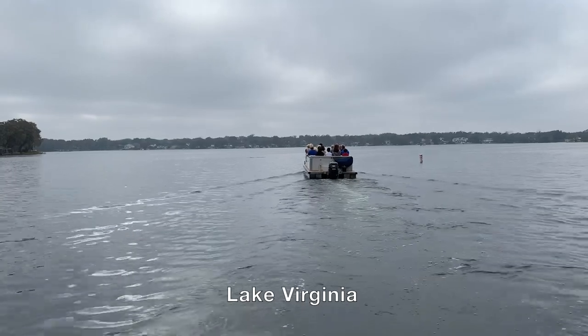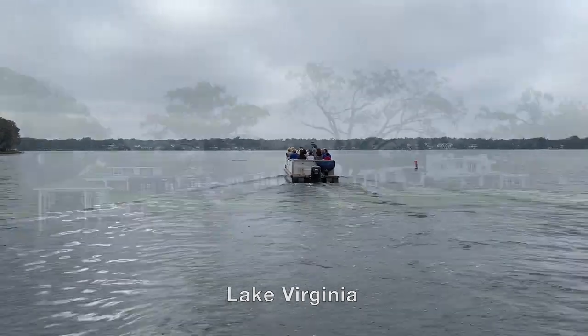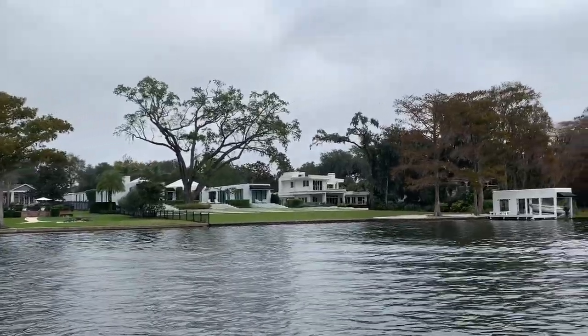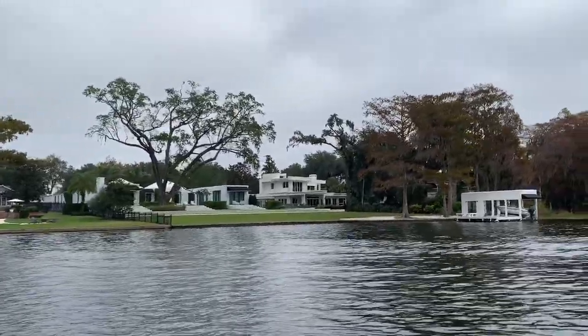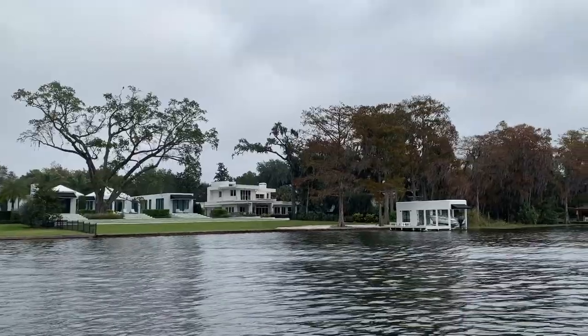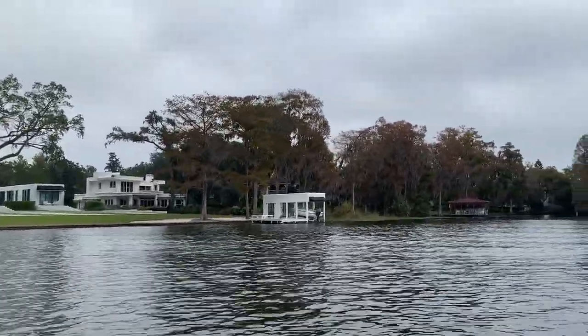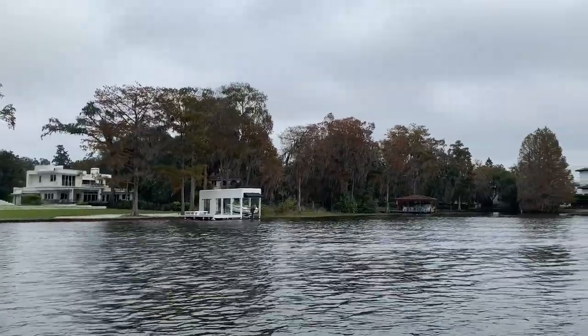And we're now on Lake Virginia. A lot of different styles of architecture on the lakes today. We've got modern, contemporary, Spanish, Mediterranean, Greek Revival, even colonial. Also, a lot of the homeowners like to design their boathouse to match their big house.